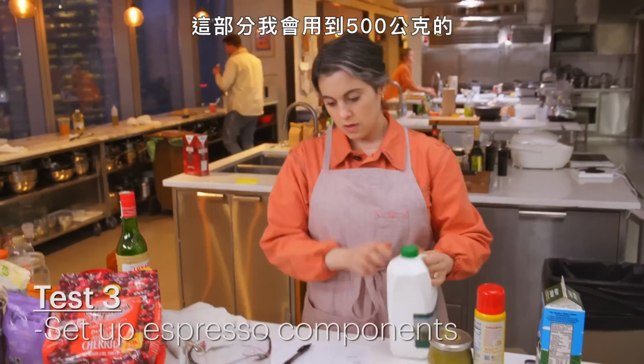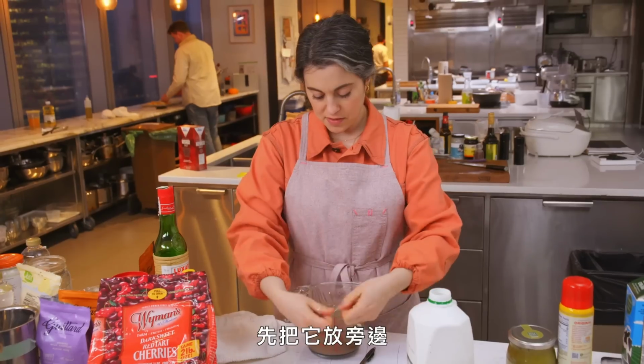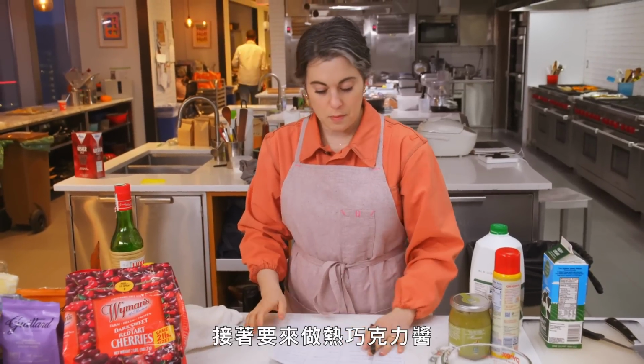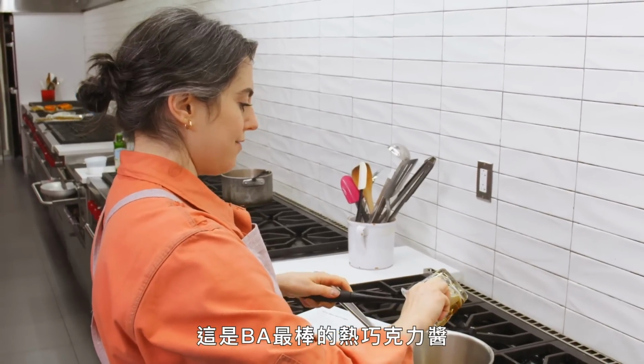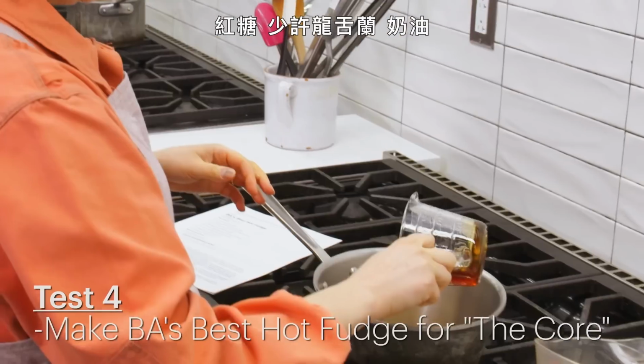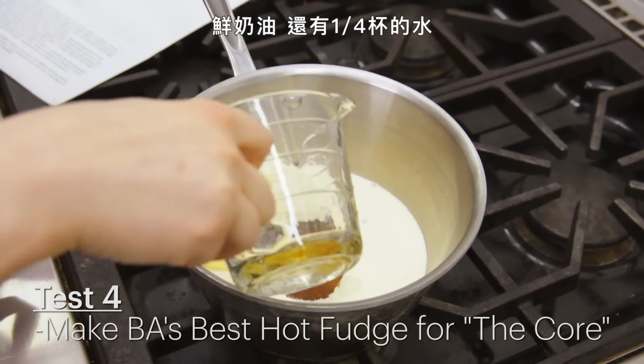To this, I'm going to add 500 grams high quality whole milk. All right, I'm going to set this off to the side. Let me move on actually to the hot fudge. So this is BA's Best Hot Fudge. Brown sugar, some agave, butter, cream. Oh, and a quarter cup of water.